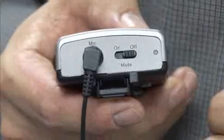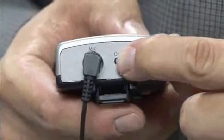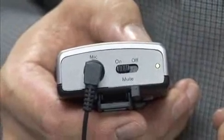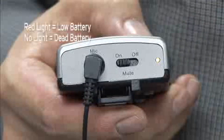Now for some basic troubleshooting. If you're having problems with your Front Row To Go system, chances are it's probably something very simple. For example, if no sound is coming from your system, start with your transmitter. Make sure the microphone is plugged in, slide the power switch all the way to the on position, not mute, and check the power light. If the light is red or off, then your batteries are low or dead.